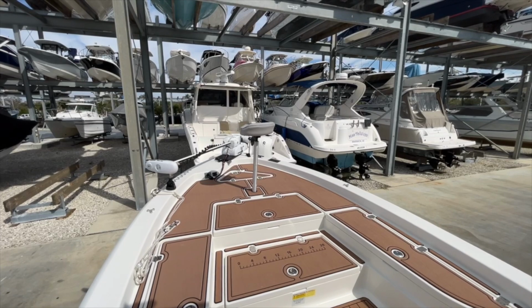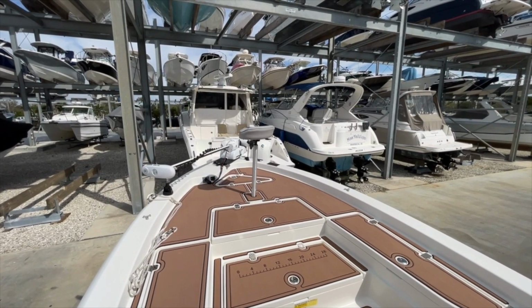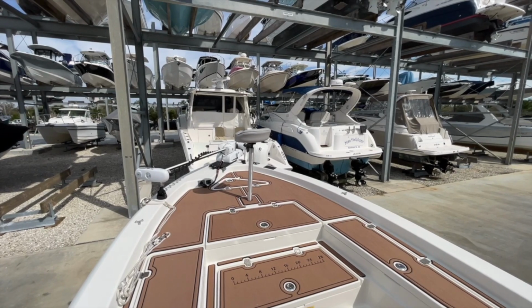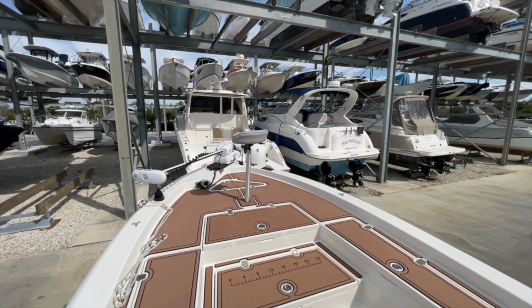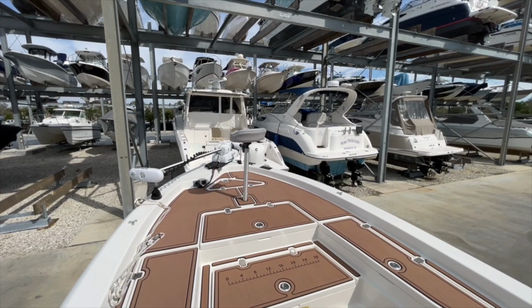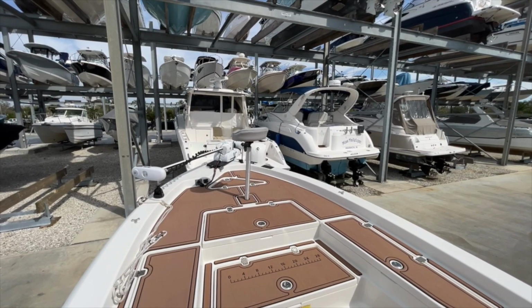So now moving forward, you will notice that the background is different, and that's because I make mistakes, and I didn't realize I hadn't pressed record a couple days ago when taking this initial video, and I missed the whole bow section showing you guys that. So we're going to do that now.